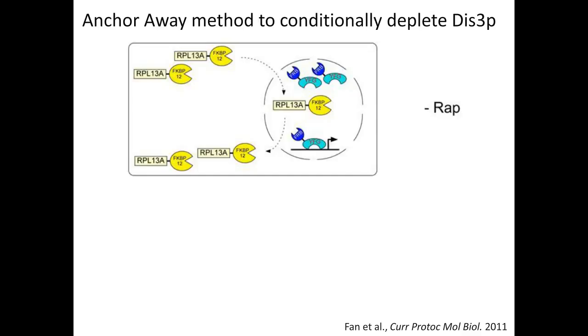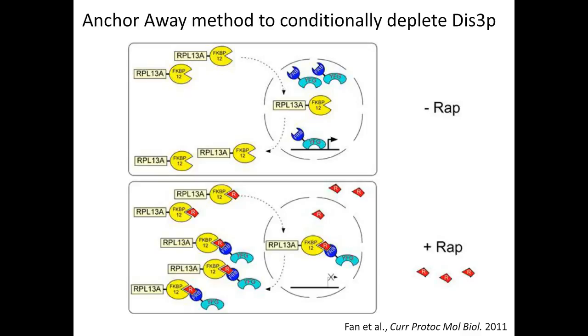In the absence of rapamycin, its ligand, there's no interaction between the FKBP12 subunit of RPL13A and the protein of interest. However, in the presence of rapamycin, the protein of interest, tagged with the FRB binding domain, rapidly forms a complex with the FKBP12, and this is a very stable complex that results in the export of this protein into the cytoplasm. This method has been shown before, and we thought with the QuantSeq method we could multiplex many samples using mutants that are modified with this method.